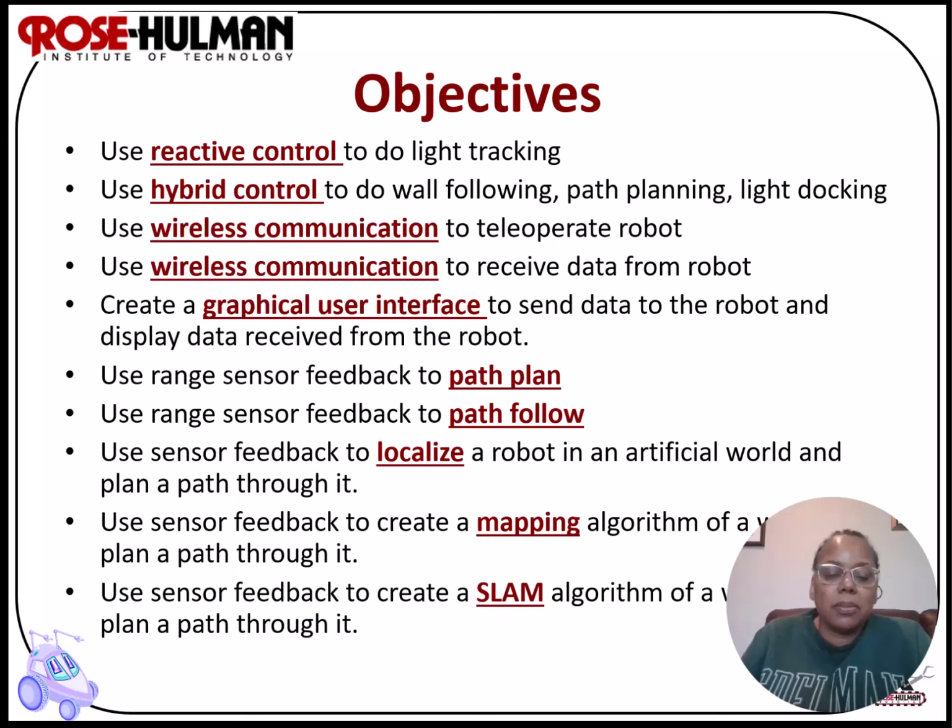So the learning objectives include using reactive control to do light tracking, hybrid control to do wall following, path planning, and light docking, wireless communication to teleoperate a robot, wireless communication to receive data from a robot, creating a graphical user interface to send data to the robot, and display data received from the robot, using range sensor feedback to path plan, using range sensor feedback to path follow, using sensor feedback to localize a robot in an artificial world and plan a path through it.